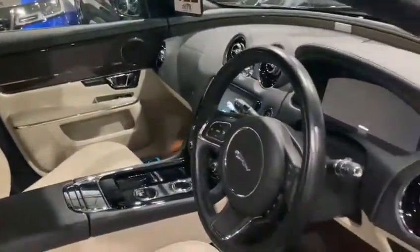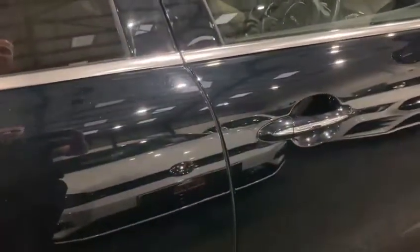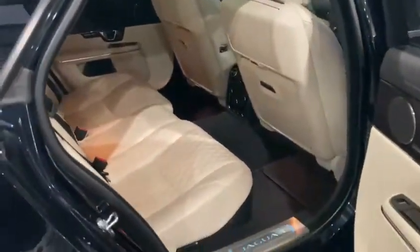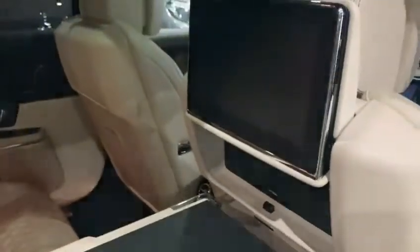It's simply gorgeous. Now, if I just close this door slowly here, we also have the soft closed doors function. Hopefully you can see that paint glistening again. And if we're showing to the rear of the vehicle, it is the long wheelbase. Any passengers in the rear have absolutely loads of space, as well as the rear seat entertainment.